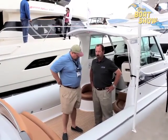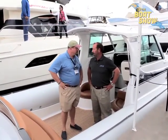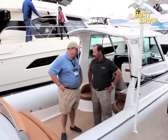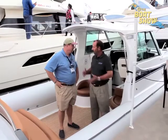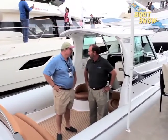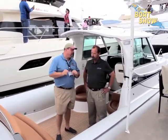Well, we've been around with our partners, Gemini. Gemini is a South African company. They build our hulls, they build our tubes, they ship them on over here. We assemble and manufacture the rest of it right here in Maryland. Okay, so tell me what's unique about this boat.